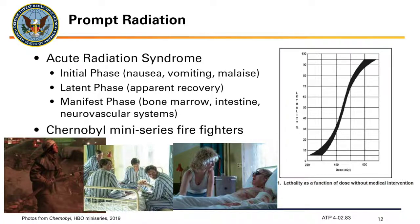Now we can help reduce the effects of radiation and potentially save your life around 410, 450, even 500. But once we start getting closer to 800 and above, there's really nothing we can do at that point medically to undo the radiation effects.